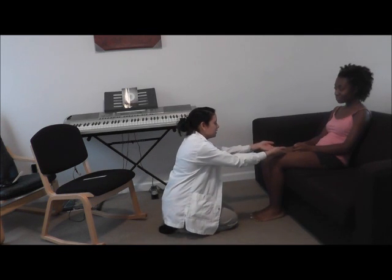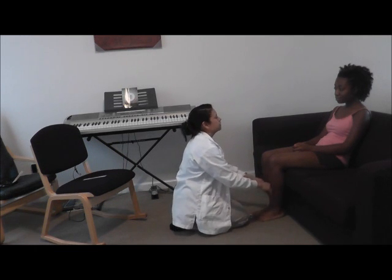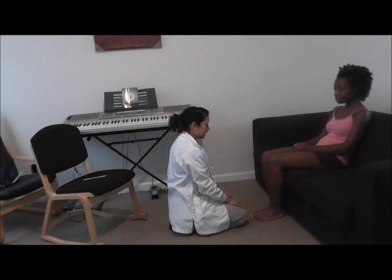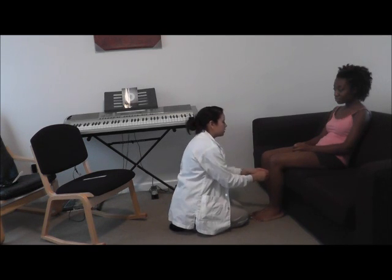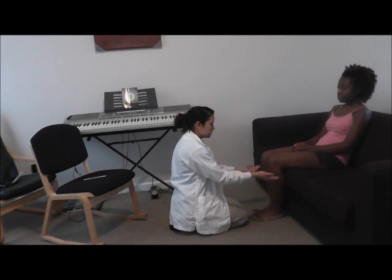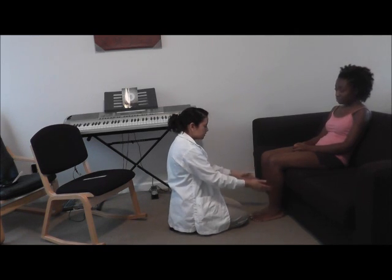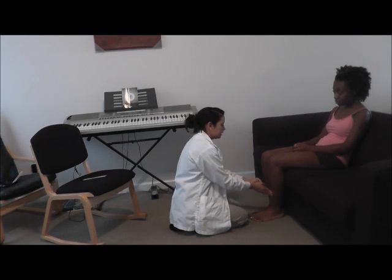The skin is warm and dry. It's brown, consistent with the rest of her body, consistent with her genetic background. Her feet are a little cooler, but up in her legs they're warmer. And there are no lesions noted, no bruises. There is no pretibial edema either.